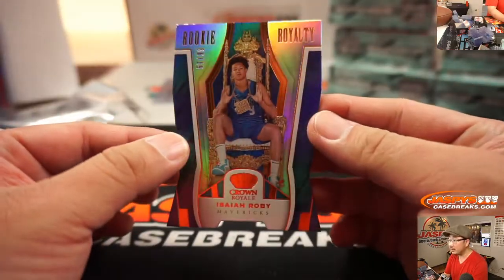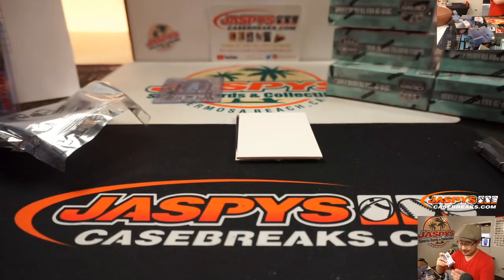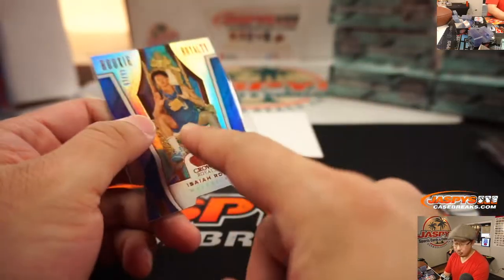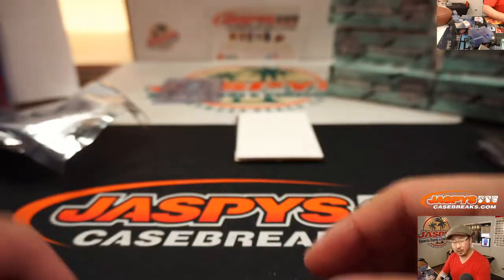We got rookie royalty, Isaiah Roby. I want that rated rookie chain. 67 out of 99. You know Jaspy's business is doing well when Nick and I show up with rated rookie gold chains.